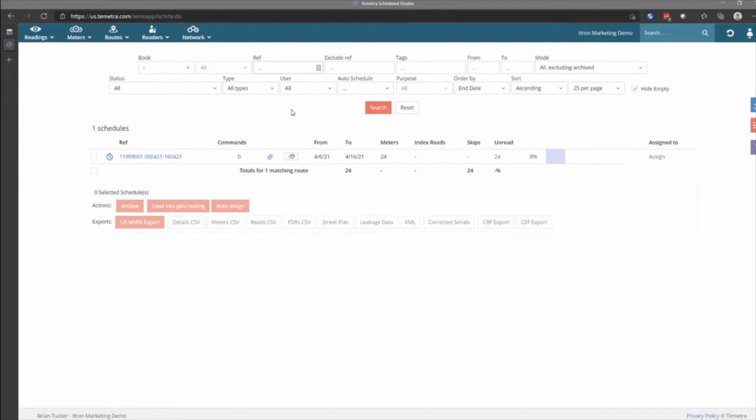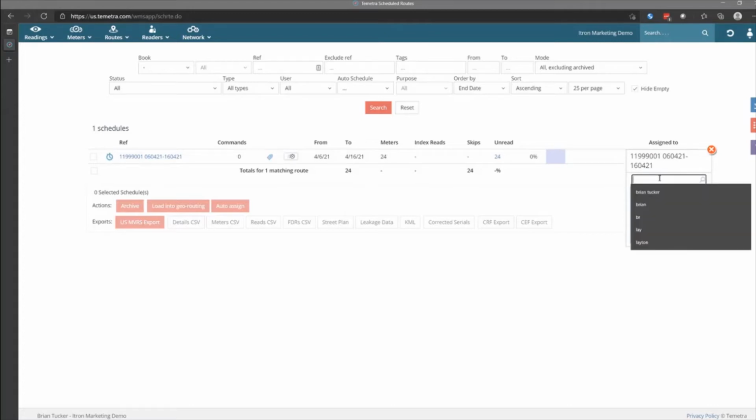So now in order to take this route and assign it to one of our meter readers to actually go out and collect some reads for it, all we need to do is select the assign option in Temetra next to the name of this route. And from here, you can see we have a drop-down list, and you can also just filter through the list of your meter readers through that search option there.